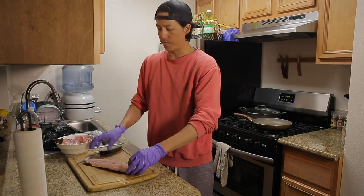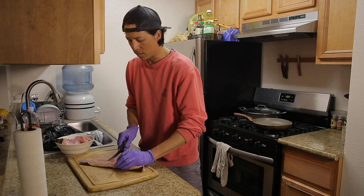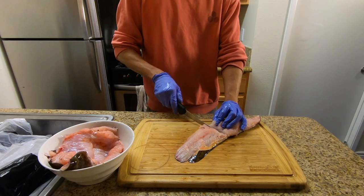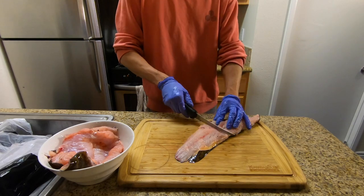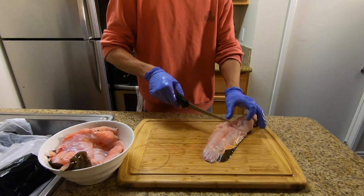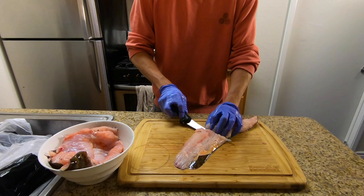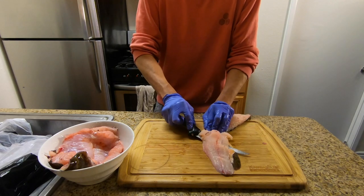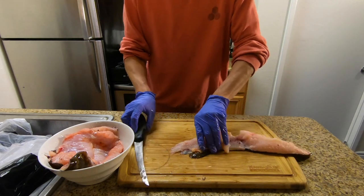All right, the next step now is to take off the skin. So I'm gonna process this into a second section right here, which is just the tail. So the way I take off the skin, I'll cut halfway down right there, all the way to the skin. And I'll turn my knife at an angle like this. And then slowly working my way off.